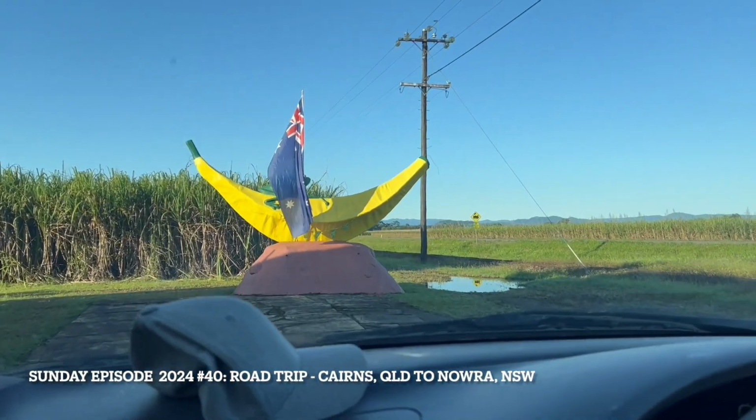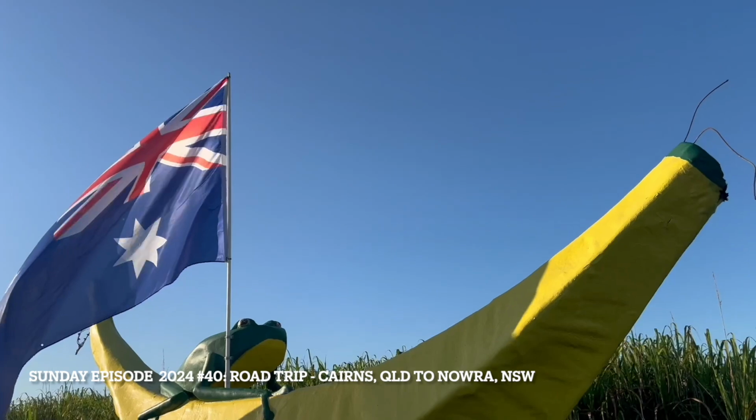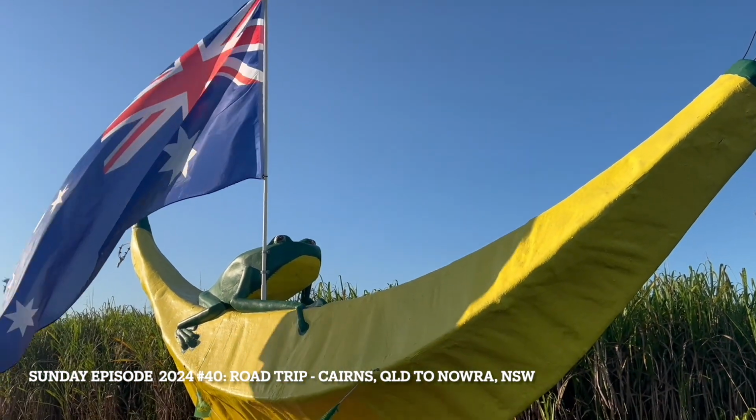We first came across the big banana. Well, maybe it wasn't the official big banana, but it was a banana with a frog on it, and we thought it was kind of cute.